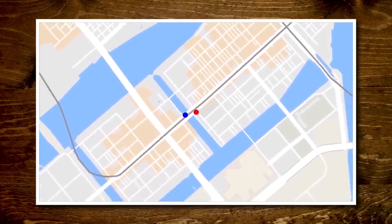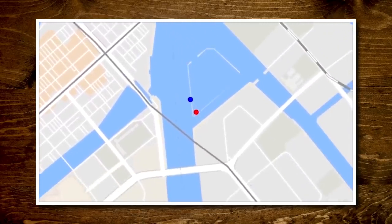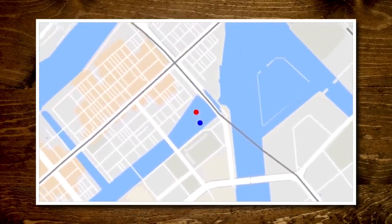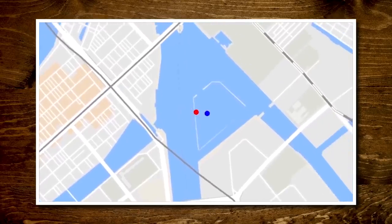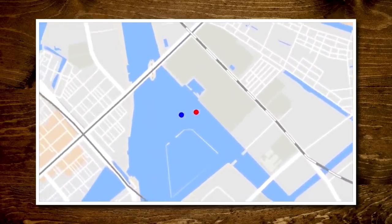But wait, now it looks like blue is chasing red. That's Godzilla chasing Mothra. Now red is chasing blue. That's Mothra chasing Godzilla. Mothra has turned the tables. Now it's Godzilla again, and then now it's Mothra on the run, and Godzilla started chasing Mothra. And now I say, ain't none of that happening.